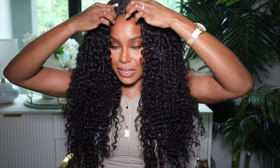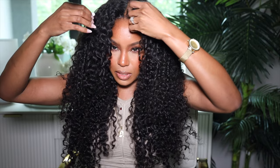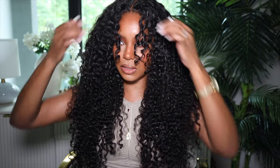Okay, y'all, this is a finished look. I'm sorry, I was about to jump. This is exactly what I was trying to do. I was trying to get clumpy, short curls in the front, these little short curls like little bangs. And I wanted layers. I wanted rock style, scissor style hair, and that's what I got.